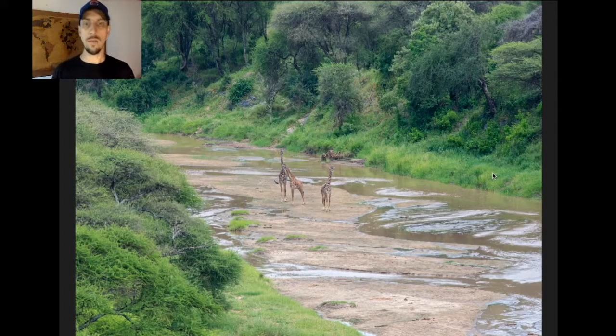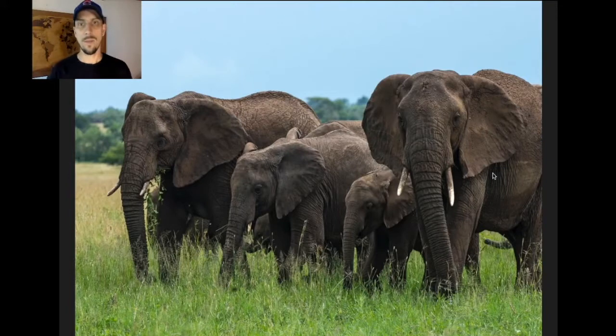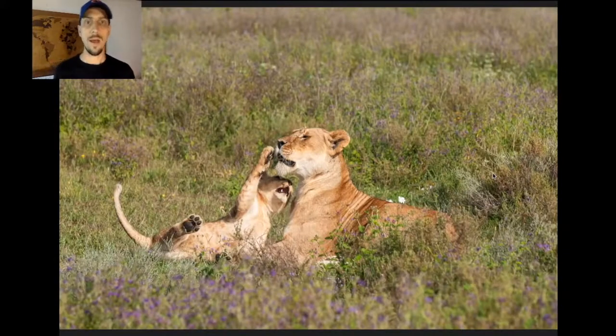Here's just a little taste. There's giraffes, gray-crowned crane, elephants, an Augur Buzzard being mobbed by a fork-tailed drongo, lions. And I will warn you that I show a couple grisly pictures and movies in here because that's part of Birding Among the Beasts.